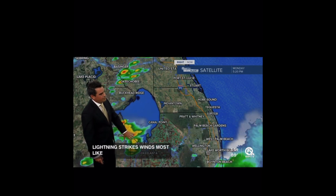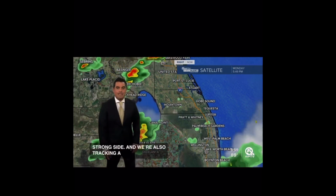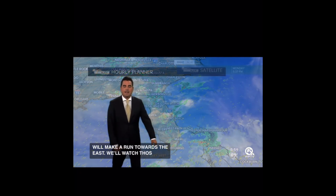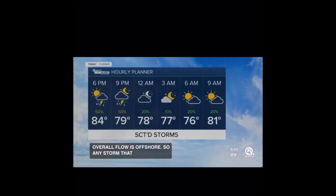And we're also tracking a few more storms that are getting going back across the lake. And these two will make a run towards the east, and we'll watch those. The overall flow is offshore. So any storm that develops inland will make a run towards the I-95 corridor. We'll have these storms around through about sunset. Then they start to weaken. Your forecast, your extended one, coming up.